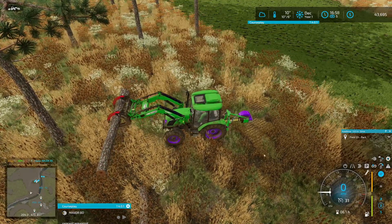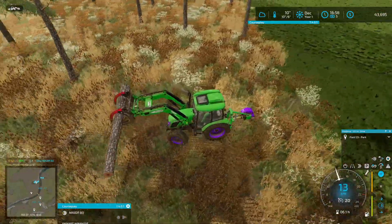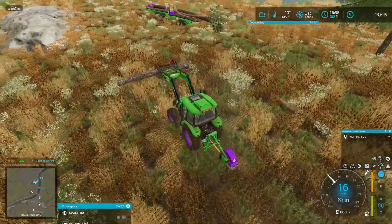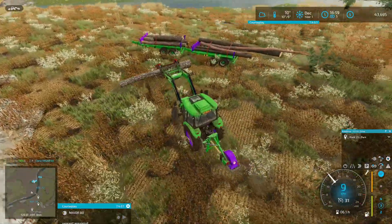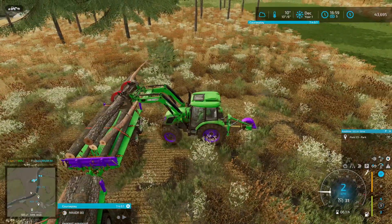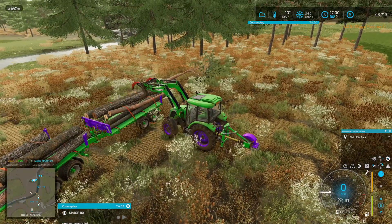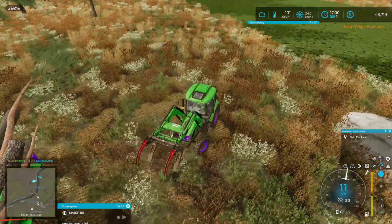I'm sick of it, so I'm rushing and dropped the log over the trailer about 3 times now. Just drop this one on the back. Okay. I think our John Deere's got to the store.